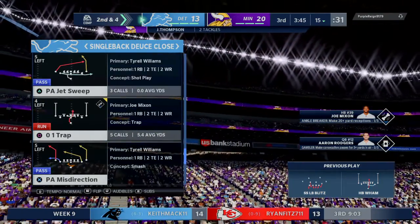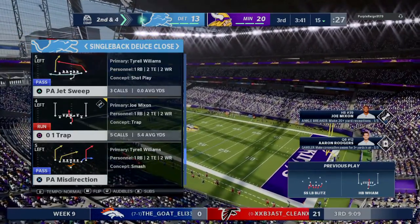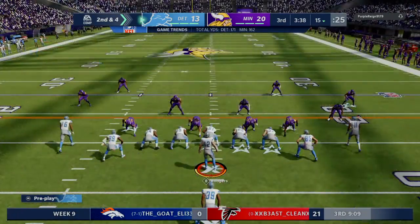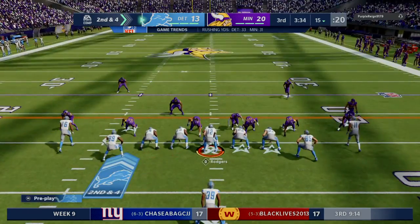Getting had a ton of success here so far, but you get the feeling that he might be on the verge of popping one. Yeah, even on that one, there was a little bit of a hole, but it closed there quickly at the end. The last run got 6, now 2nd and 4.